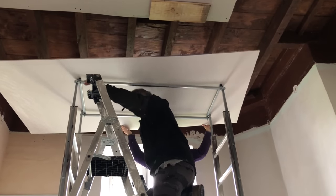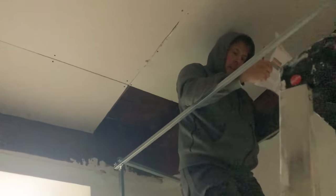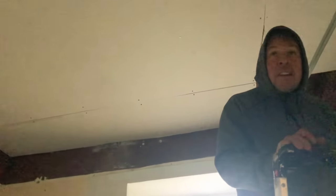Doing the last bit in the corner there. So we've got just that tiny bit. It's been a really hard job, hasn't it? It's not been easy. No. We did the first four long panels together, and then you've done these smaller ones.